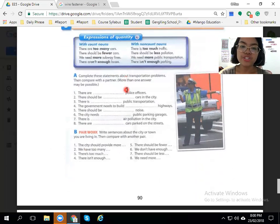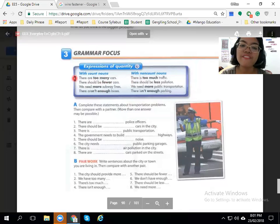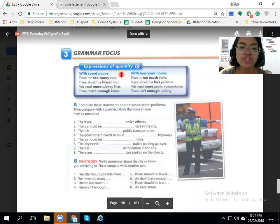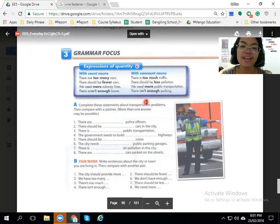All right. So now, since we've already finished discussing expressions of quantity with count nouns and non-count nouns, I want you to observe the words or expressions we use with count nouns and non-count nouns. If we are talking about count nouns, we use many. If it's non-count, we use much. Same with fewer and less.